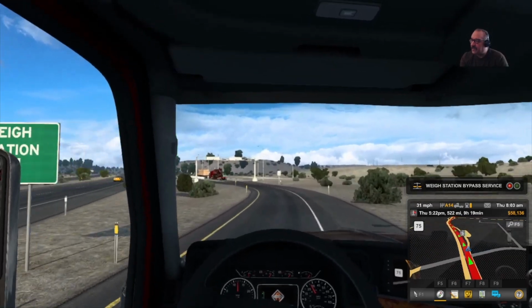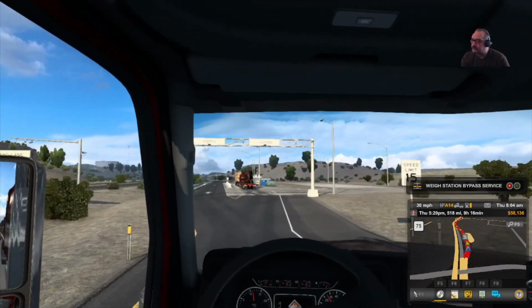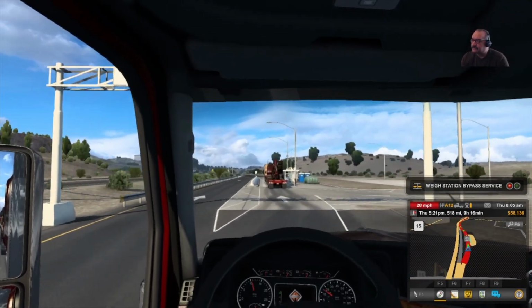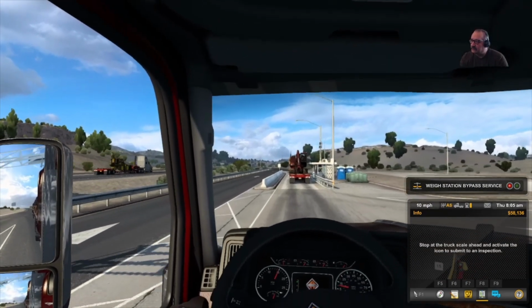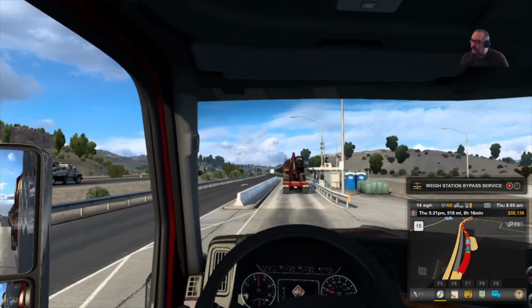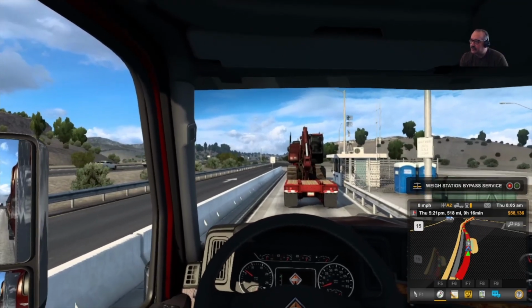Yeah, we get to see how much we're actually weighted down here. And the miles are coming off pretty good. Hopefully it continues to trend that way, so it's just not a super long episode.